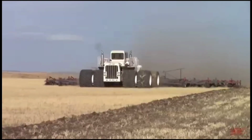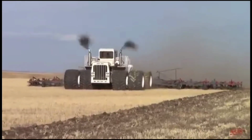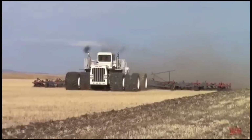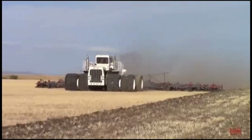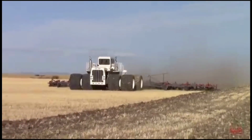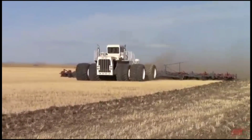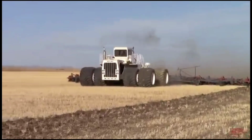5. Big Bud 16V747, the world's most powerful tractor. A massive tractor is working in the field, and its engine roars loudly. Benefits: 1,100 horsepower, incredible power, covers large fields quickly, ideal for big farms.